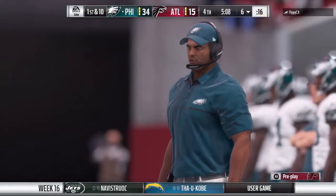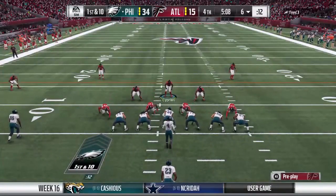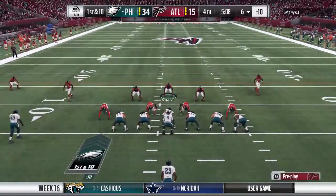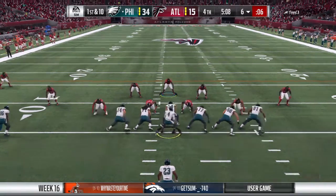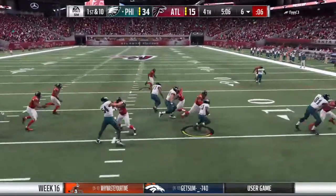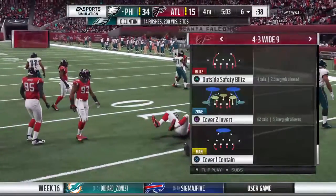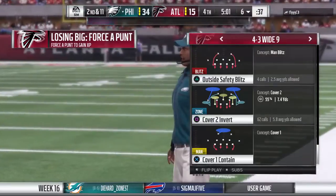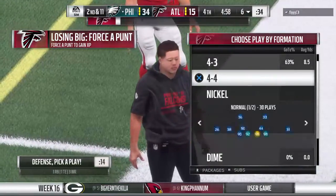And tough starting field position here. Now a handoff looking right. And maybe a measure of revenge there. He's had his way in this one, but this time they get him behind the line. It'll be a loss of a yard, and it'll be 2nd and 11.